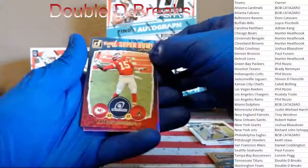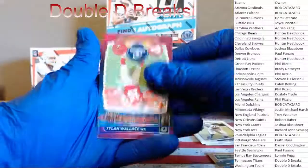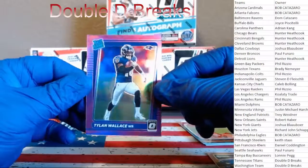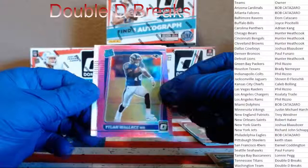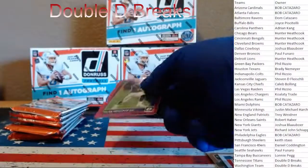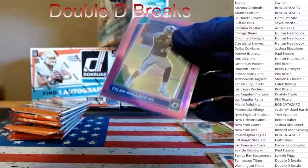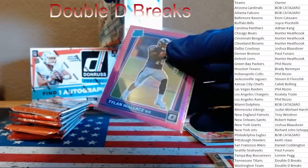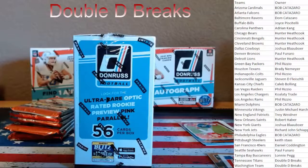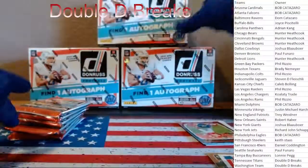For the Packers, we got a Road to the Super Bowl Patrick Mahomes, and it is a Rated Rookie. Who's it for? Tylan Wallace for the Ravens. Nice pink Optic Preview, Tylan Wallace, and behind that, Anthony Schwartz. Pink Optic in every pack, that would be impressive, or that would be ridiculous. Ultra Rare Optic Rated Rookie pink. That'd be pretty sweet if that was in every pack, but some first pass magic. Maybe not the player we were looking for, but still pretty sweet to get that on the first pack.